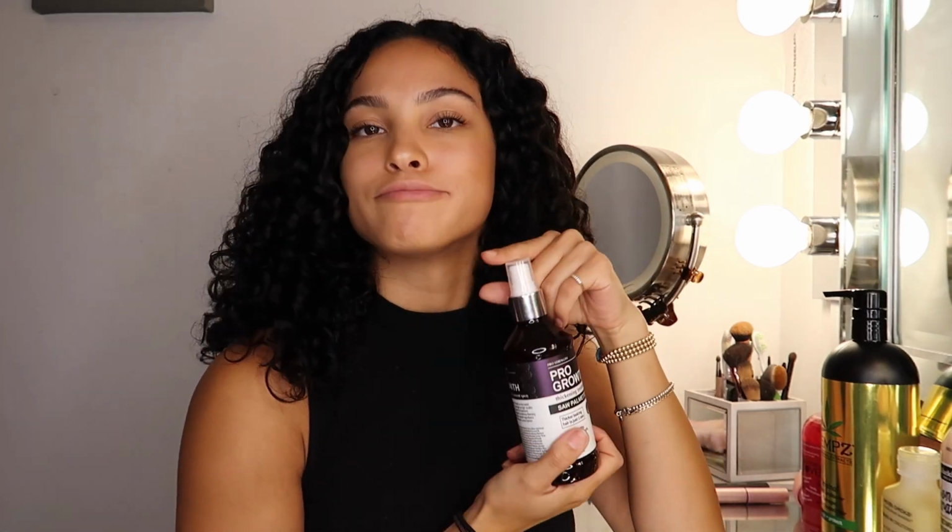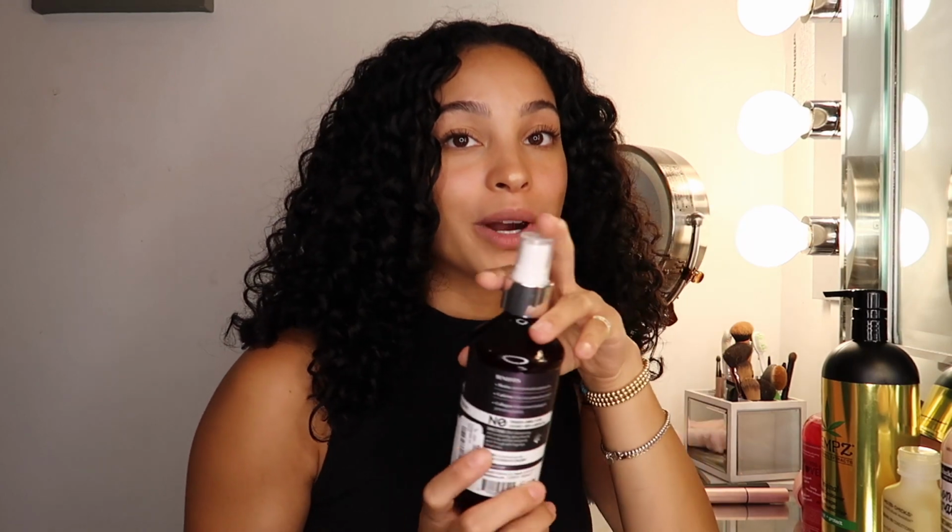I also got this Pro Growth spray. It smells like mint. It's really great. I obviously only used it today, so I can't tell you guys if it works, but I always recommend putting growth serums into your hair. It's just really good for your scalp, and it's like a scalp treatment for the most part, and then it also promotes hair growth, which is awesome.